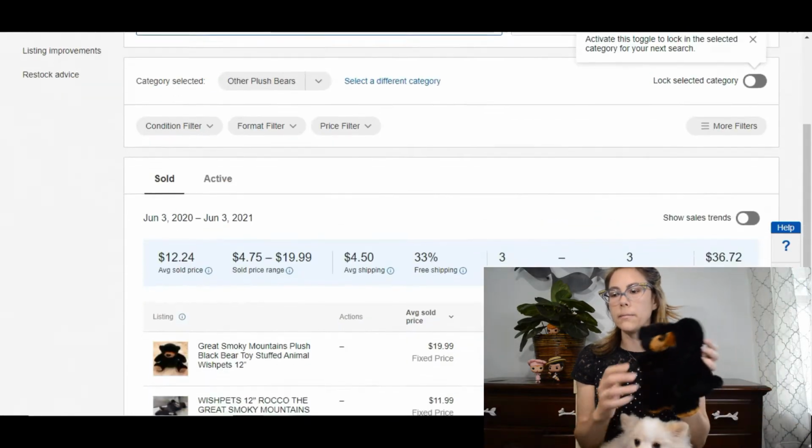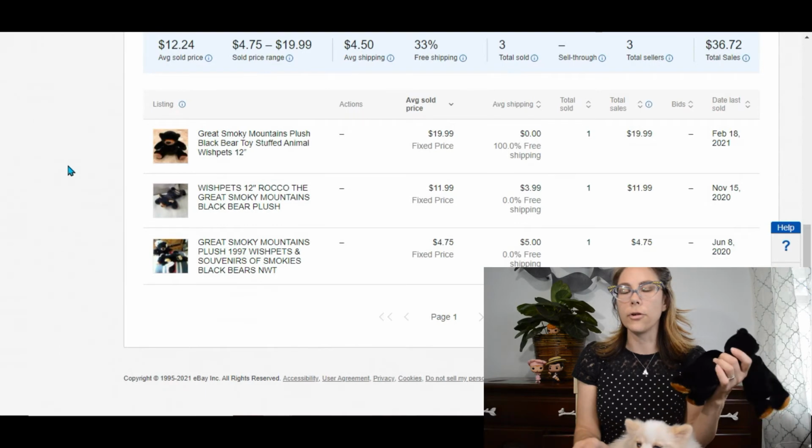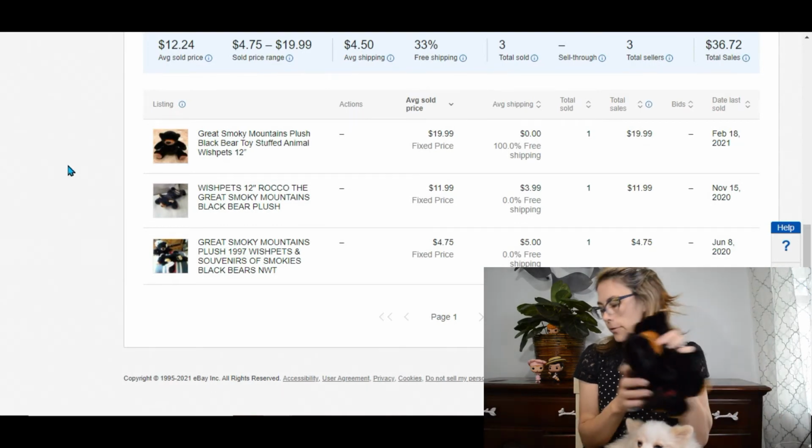Okay, so that was a dud. I don't see anything that's really going to be worth my time on that. Only 3 have sold that say Smoky Mountains on it. That's just not my time.